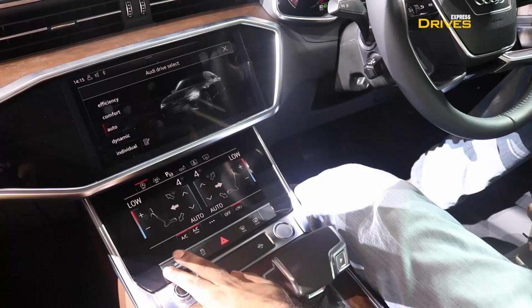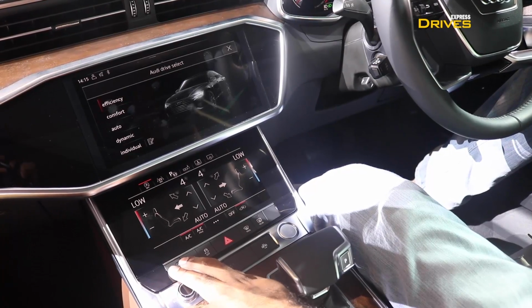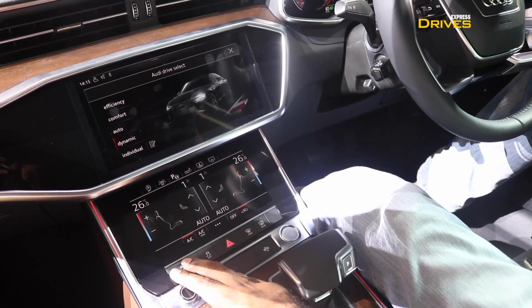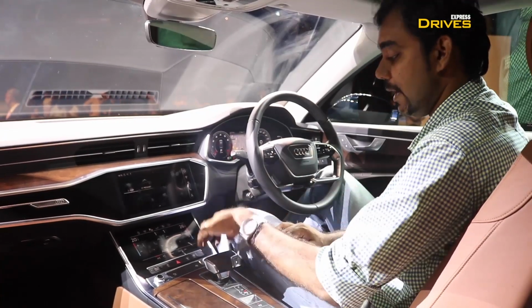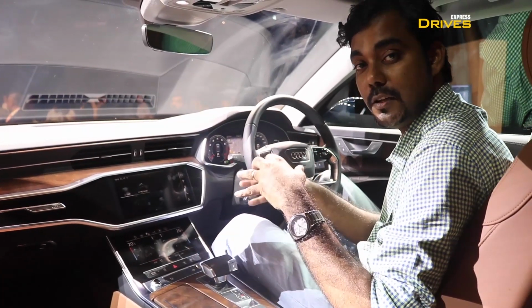You also get paddle shifters here. You have the drive select mode that we spoke about, the buttons here. You can switch off the traction control. There's a lot of things. The engine start stop is also here, right where you usually find Volvo buttons for that matter.